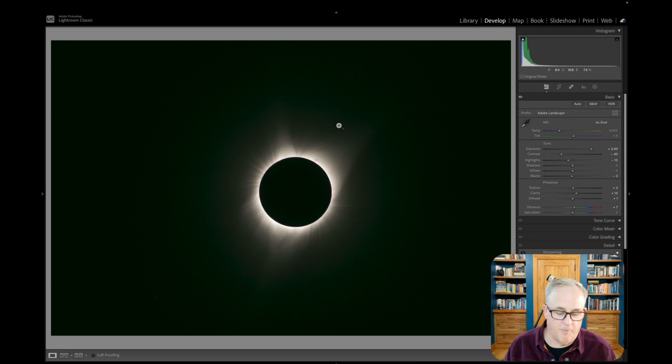So here we have a photo that I made in 2017. I was fortunate enough to be directly in the center of the path of totality and had a couple minutes to make a whole mess of photos. And I was using a 400mm lens on a full frame camera. And so to give you an idea of how big the sun is, or how small the sun is really, this is 400mm and the sun is not huge in the frame, right? It's just right in the center.